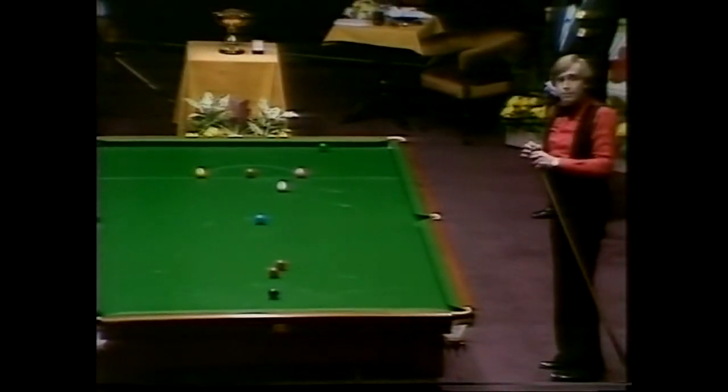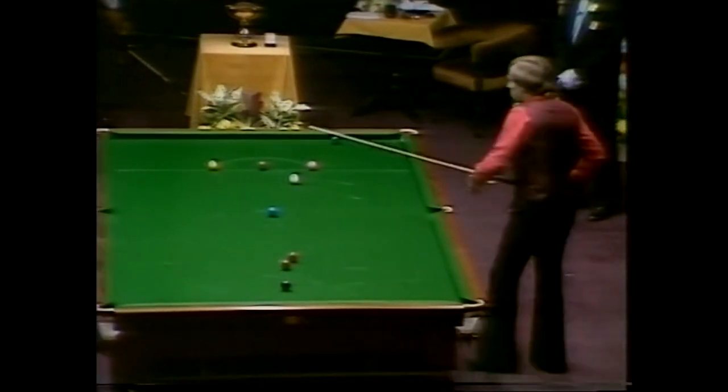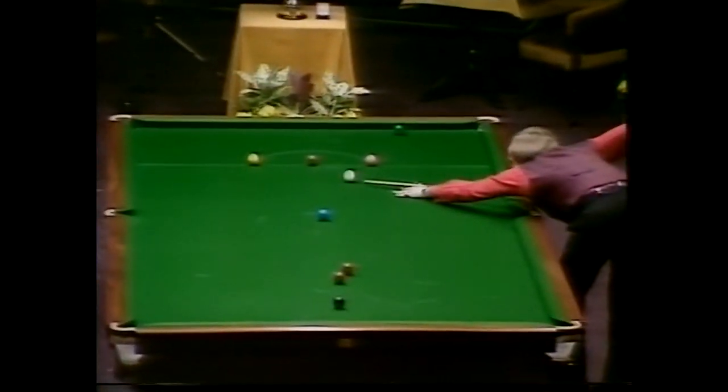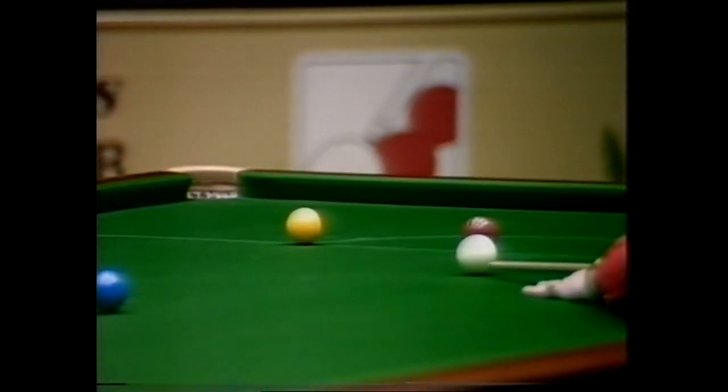Well, a little bit strong on that one. I think he definitely played a good shot on the blue there, but he won't mind that too much. Yellow brings him quite easily up onto the last two reds.